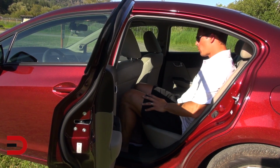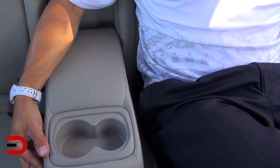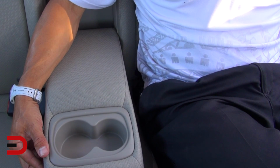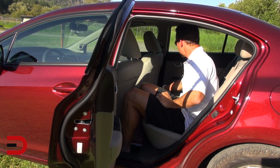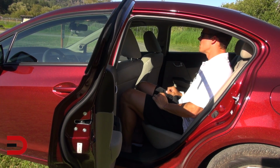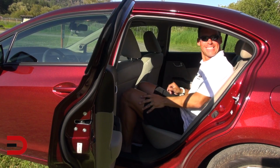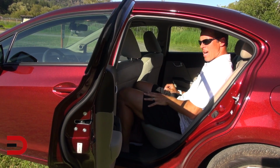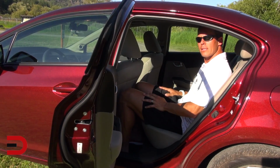This is somewhat comfortable. There is an armrest right here as well, and it has a pair of medium-sized cup holders here, which works just fine. There is an extra space back here to hold things in the back of the passenger seat, but not behind the driver's seat. That's kind of odd. And yes, there is a sunroof, so it can allow some more light back here. You've got your handles on both sides, so that's okay. Yeah, this is comfortable and more than adequate, especially for a compact sedan.